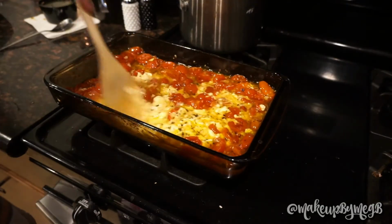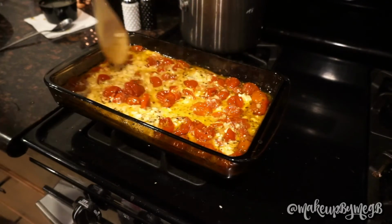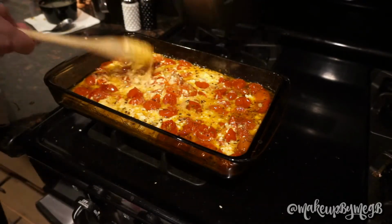I remembered to save the pasta water, but I don't think I'm gonna need any. And I'm nervous about adding the pasta into this.